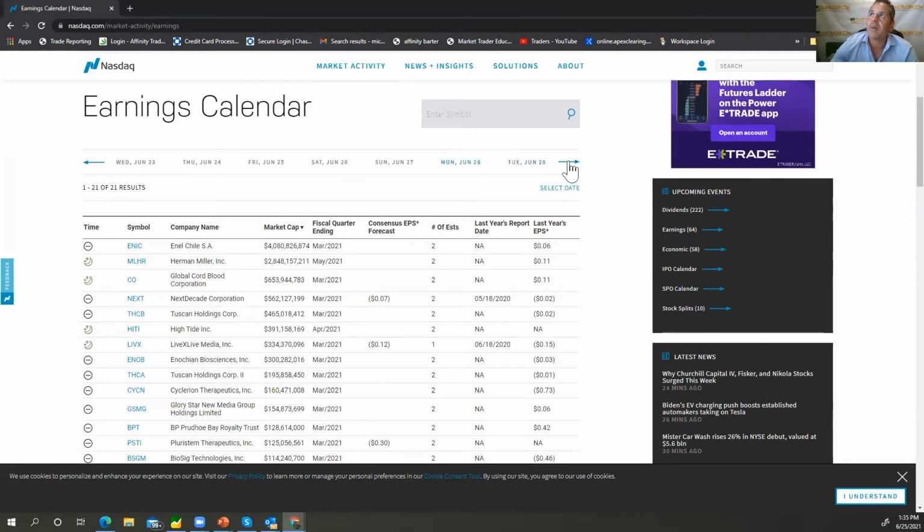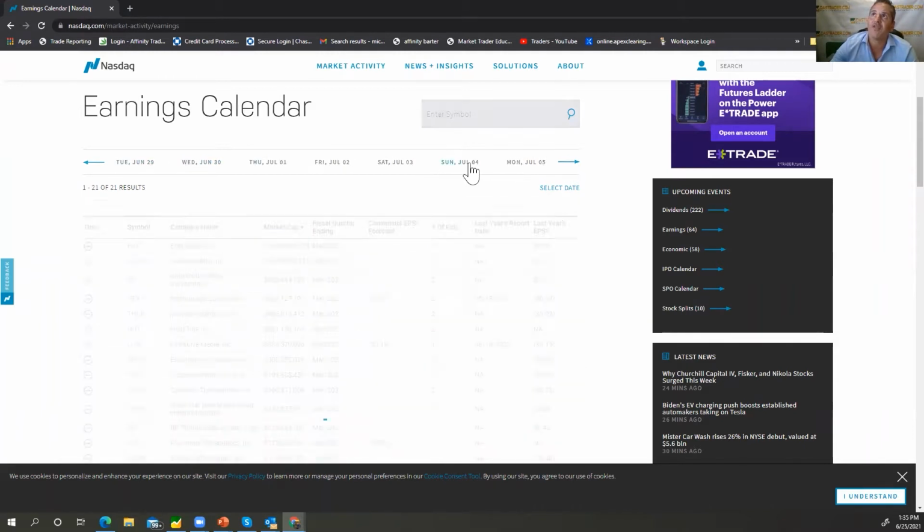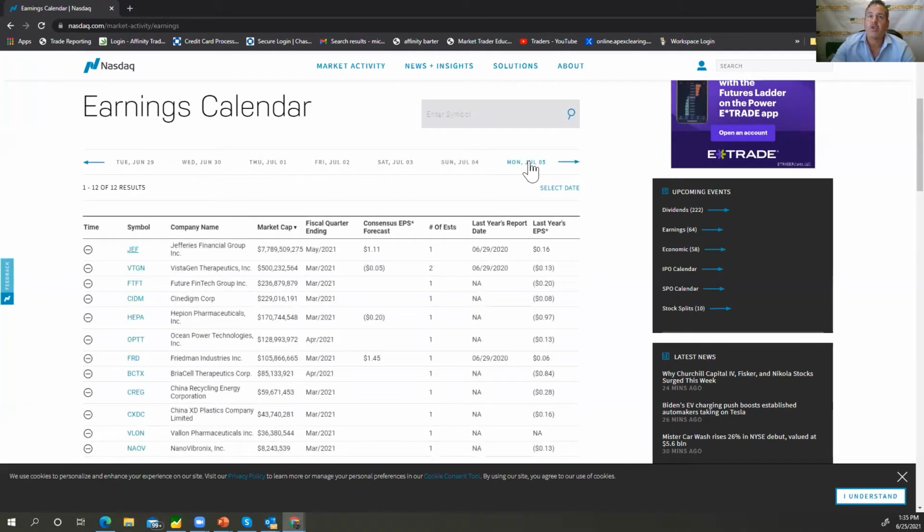If I'm going to jump ahead, I'm going to add a couple of days to the list before I start to look at some of the stocks that I might be interested in trading the earnings on. So I'm going to go after July. If you look at July 4th, it's a Sunday. There's no data. Earnings usually only come out on days that the market is open, so business days. So here is July 5th. I'm going to go out 2 weeks.